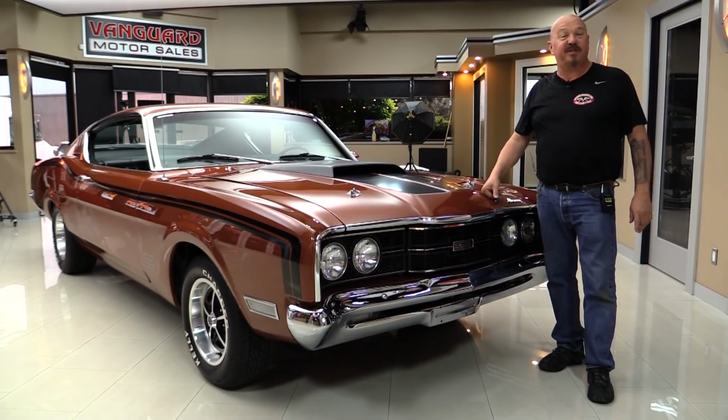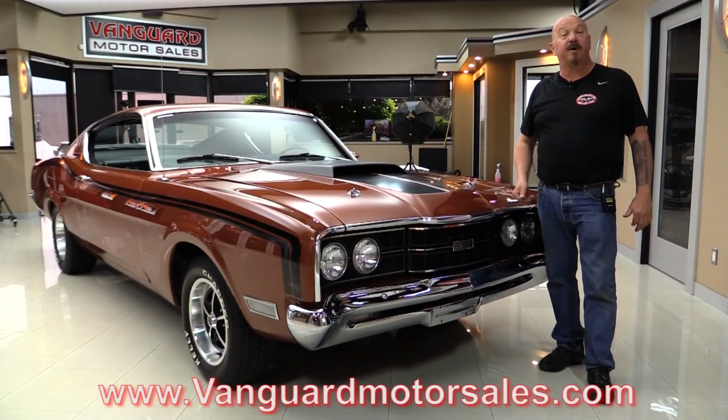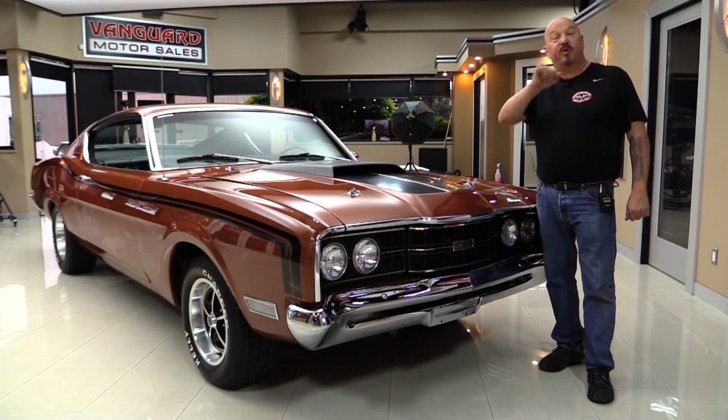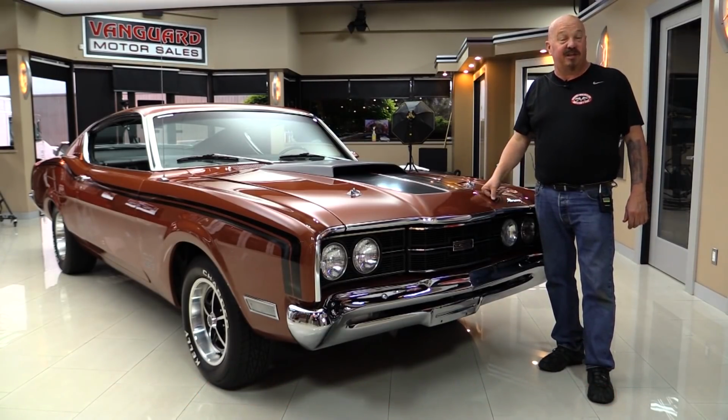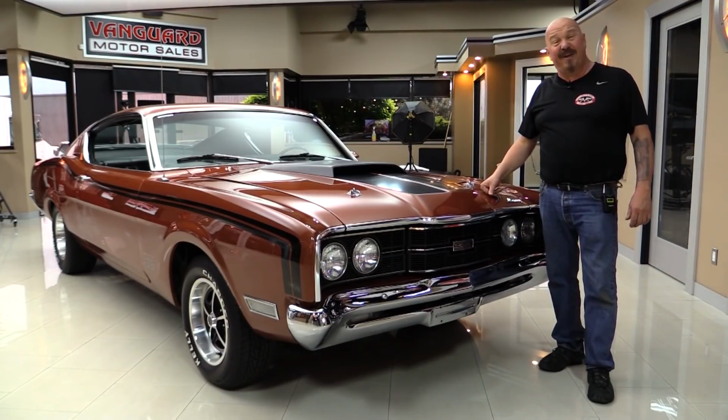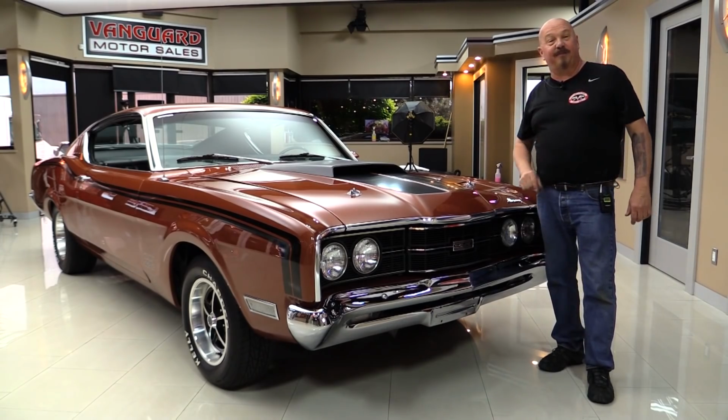So go to our website at vanguardmotorsales.com. We'll put it on the lift so you can check out the underside. We're gonna pop the hood, take a look at that 428. We're gonna look at the interior. We'll look inside the trunk. We'll get out and drive it. We're gonna show you everything you need to see so you can make a great decision on your Cyclone investment. Come on up. We'll fire it up for you right now.